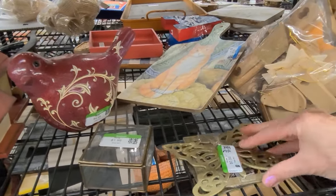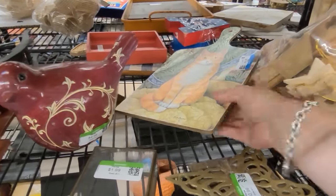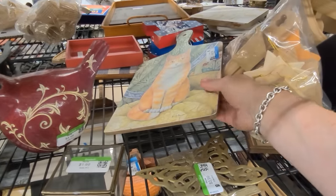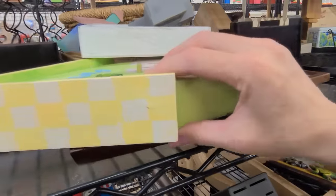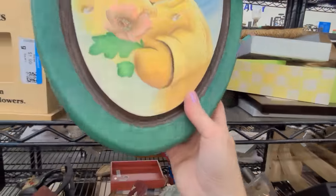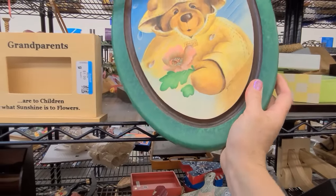This is a little stack of trivets. Some Asian letters there and butterfly. And look at this cat. Oh, he is sadly very worn. Lots of knife scratches on him. We'll leave him. Just going to finish the shelf, and then we'll pop those two pieces in our cart. Sweet little bear.